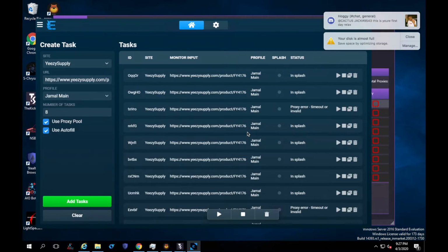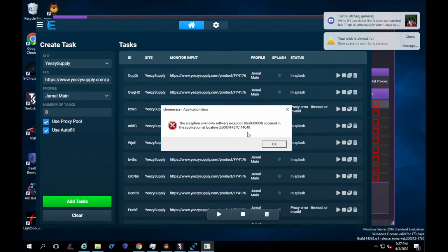Your disc is almost full. So I finally created more space on my computer, my laptop rather, and I'm also still looking at computers to get. As you can see, the software had an error occur, but it kept running, and as long as it keeps running, I wasn't going to close it because I didn't want to start all the way back over and put myself back in Splash, because I didn't know what was going on.